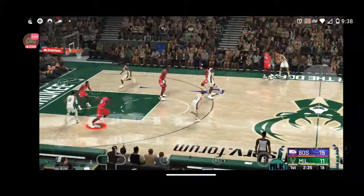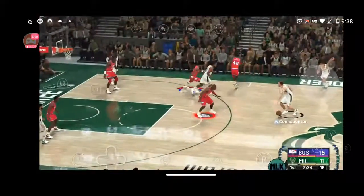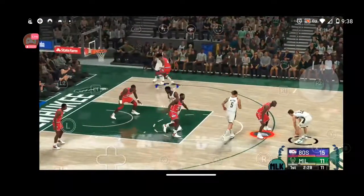Portis, he's checked in for Lopez. DJ Wilson comes in for Antetokounmpo. Pat Connaughton, he's checked in for Dante DiVincenzo. And DJ Augustine subbed in for Drew Holiday. Here's Connaughton.